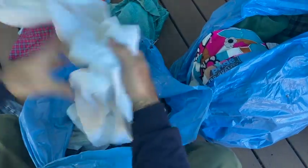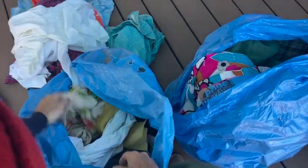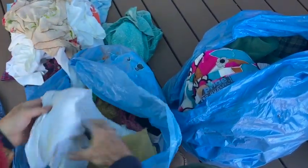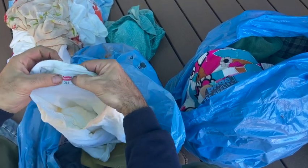Random white shirt. Ooh. Lingerie, looks like a lady's slip. Nothing too exciting. Silk hanky. What do we got here? Blank white t-shirt by Hanes, XL. That's kind of nice, that's a real vintage one.